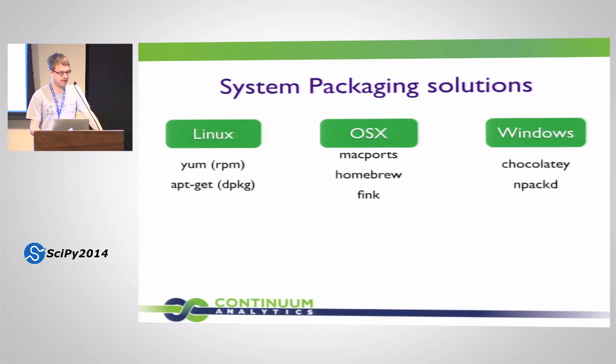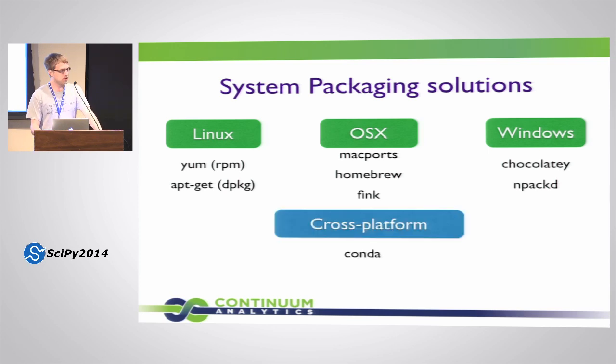We have apt-get. Apt-get works pretty well if you're on Linux. It doesn't work very well if you're not on Linux. On OS X we've got some, and there's even a few on Windows, believe it or not. But there's really only one system-level package manager that's cross-platform, and that's Conda.